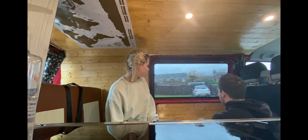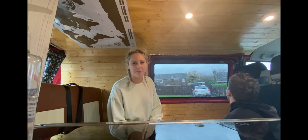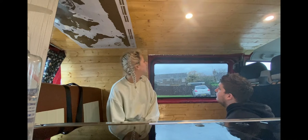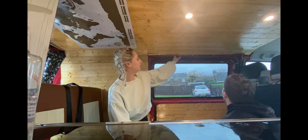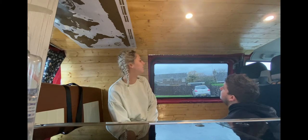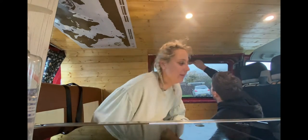Some of it might be quite hard to get off, but there'll just be texture on the paint, that don't matter. We'll give it a go and go from there, really. And hopefully we need to do something about this. We'll get a bit of wood in there at some point. Minor details. Here we go.